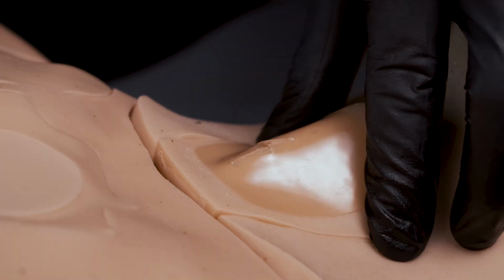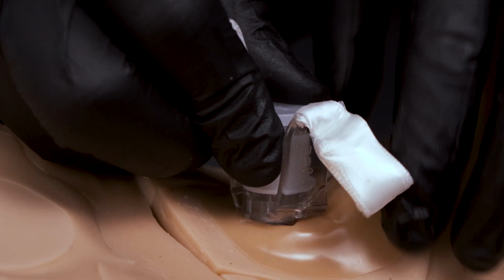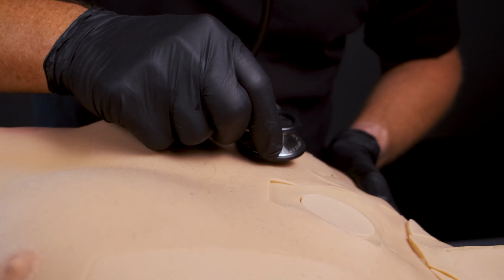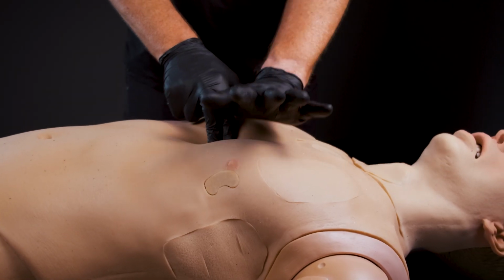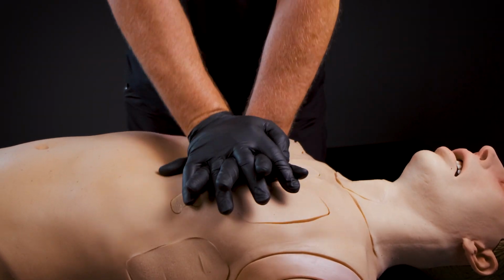Neck and underlying anatomy support cricothyroidotomy training, and the clinical response system is responsive to bag valve mask ventilation with chest movement and matching physiology with bilateral breath sounds. Learners can perform CPR with appropriate anatomic landmarks for hand placement and with CPR feedback on the remote.